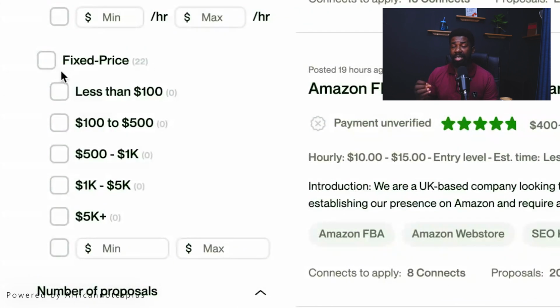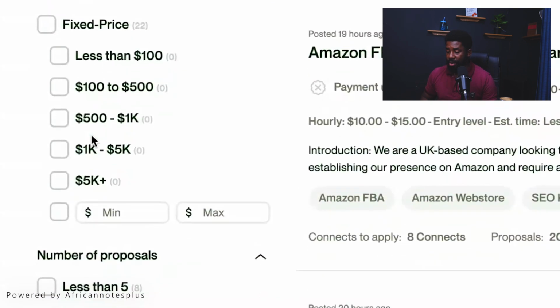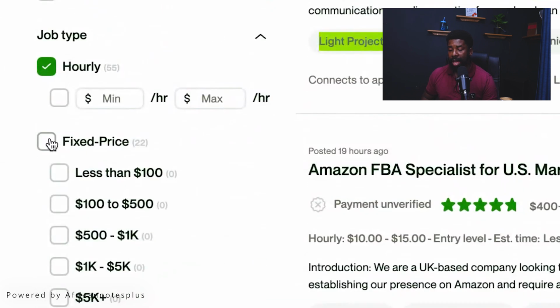But entry jobs can easily get, and there are some entry jobs that are really paying high. So you can easily get in, all right? Then you can also look for fixed price if you want to, and you can indicate this filter. I don't normally use it. I don't want to limit myself, right?